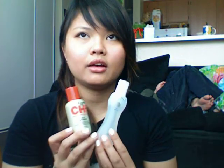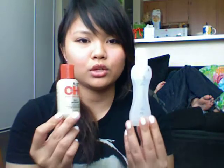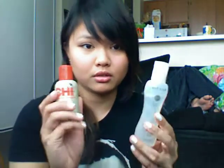Both of these products claim to add gloss and shine to your hair, and both claim that they're lightweight and that they lock in moisture. I like to use these products after I've just taken a shower, so my hair is still kind of wet. The directions for both say to apply a dime-sized amount in the palm of your hand, warm it up, and then put it through your hair, making sure to get the roots, and just run your fingers through. So that's what you're supposed to do with these.